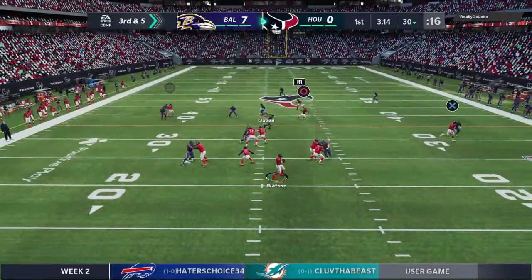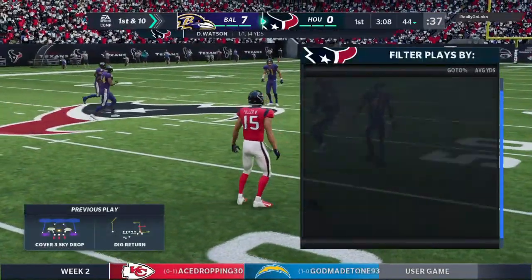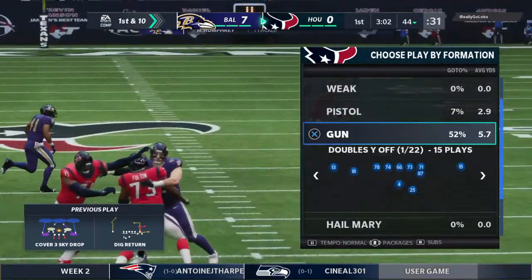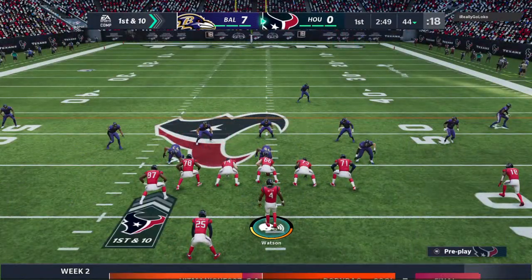From the gun, here's Watson. He finds his target, Fuller. And they'll get it up just short of the 45 at the 44. First and 10. I know at the end of games, coaches always tell us that no one play won or lost a game. But this seems pretty important early, doesn't it? Their ability to pick up that first down on 3rd down, I thought that was key.